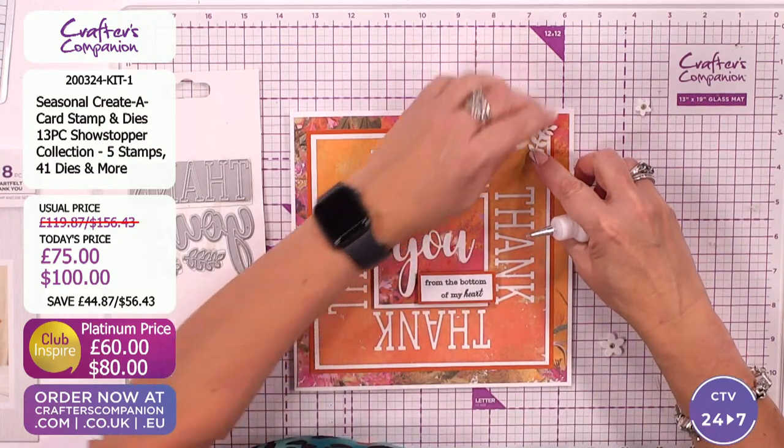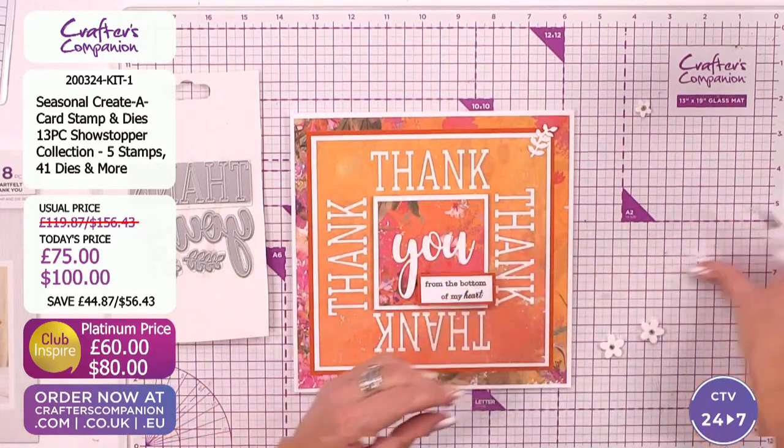Now, I'm just going to add my embellishments into the corners.